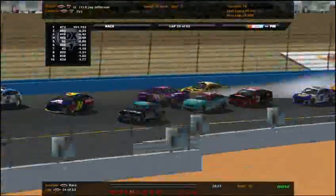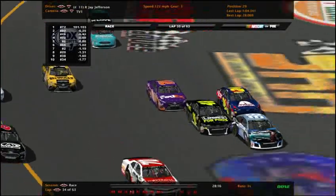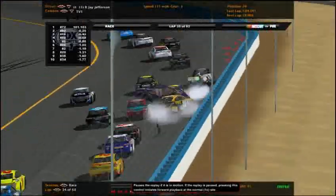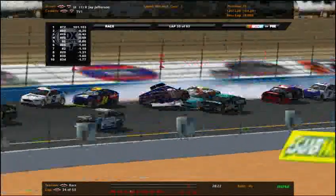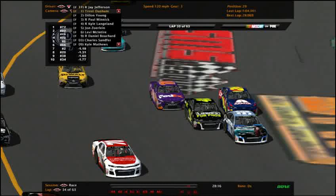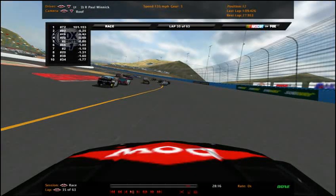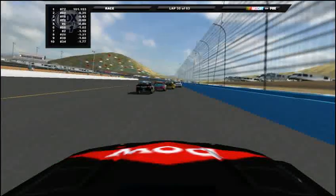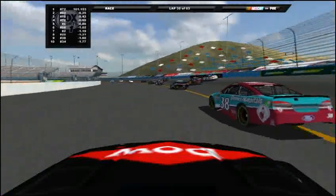I think, is that two Hendrick cars that kind of triggered this whole thing? I mean, what is it with teammates turning teammates all of a sudden? Technically, it was the 98 that caused that because he was slow. But the 24 just came up into the 11. We have an onboard camera with our Atlanta winner, Paul Minnick, in the 3. Let's take a look at this from his perspective. Wow.